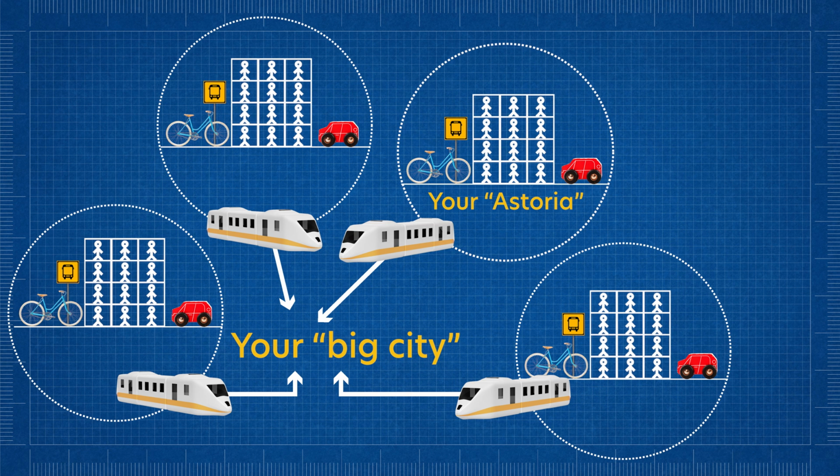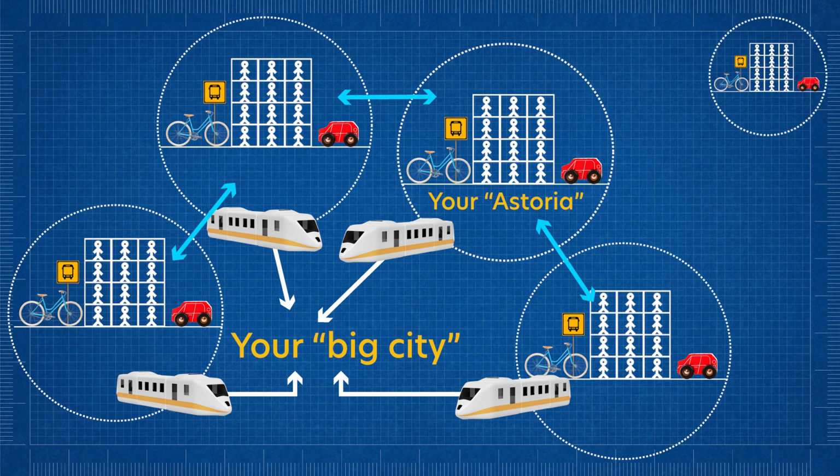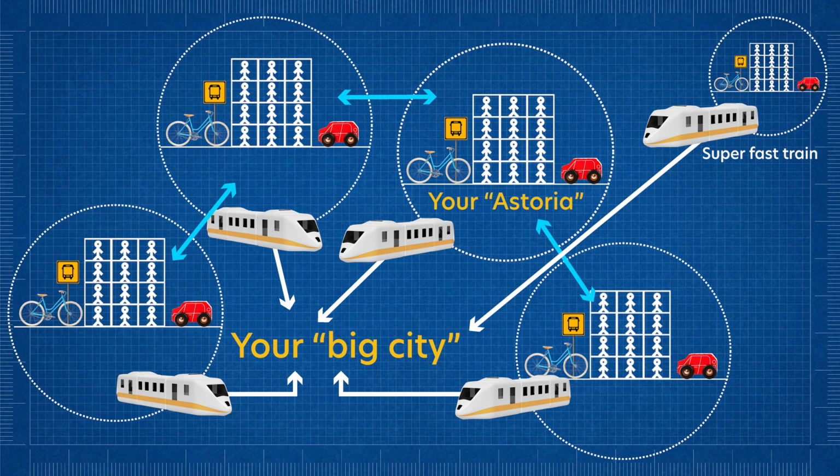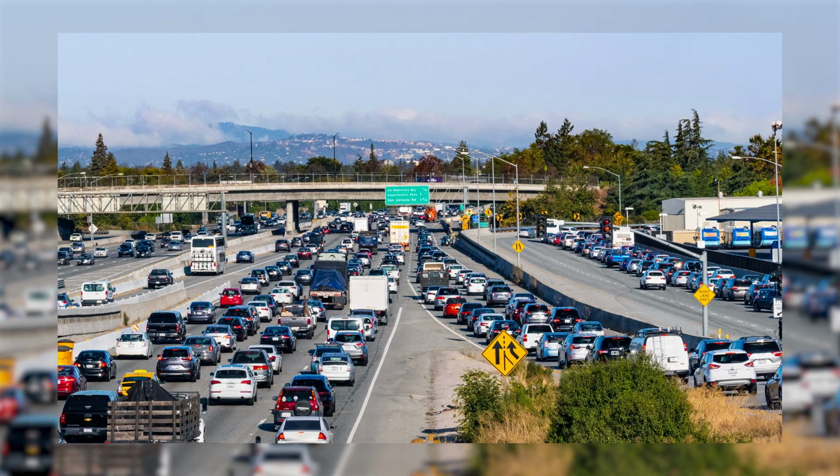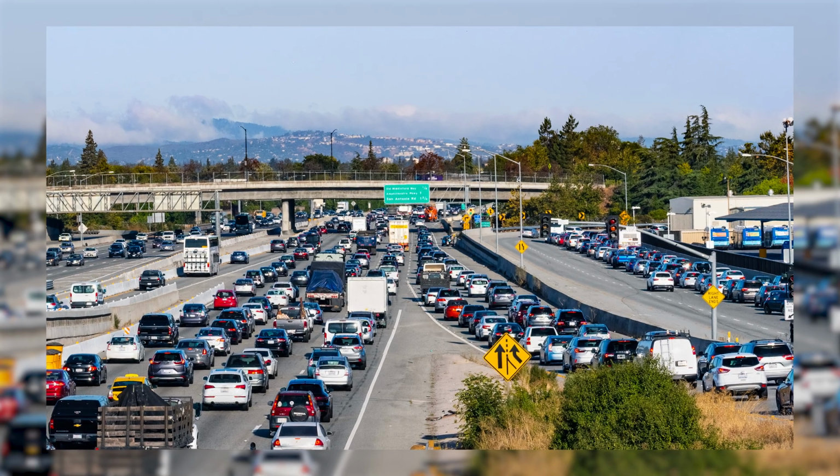And not only do your Astoria and other Astorias have access to your big city, but you can take fast and easy public transit to the neighboring Astorias. And if your Astoria is far away, maybe there's a bullet train that reduces a 3-hour drive into a 1-hour train ride. Imagine what life could be like if the middle weren't missing. Maybe we wouldn't have to deal with this so much.